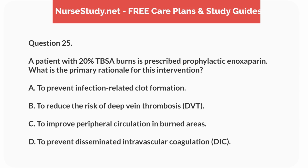Question 25. A patient with 20% TBSA burns is prescribed prophylactic enoxaparin. What is the primary rationale for this intervention? A. To prevent infection-related clot formation. B. To reduce the risk of deep vein thrombosis, DVT. C. To improve peripheral circulation in burned areas. D. To prevent disseminated intravascular coagulation, DIC.